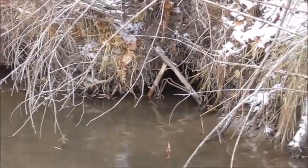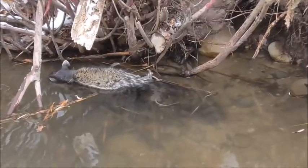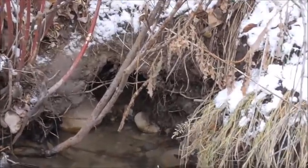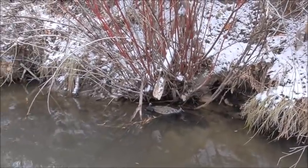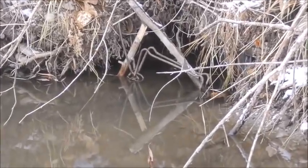No more beaver in any of my traps here, but I have another raccoon. That's a surprise. That makes three raccoons. That's a beaver bank burrow. They don't really build stick houses in my area all that often. There are a few, but mostly they make these tunnels up under the bank, and that's where the beaver live.